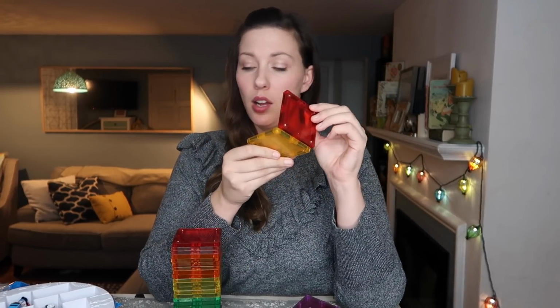They come under a lot of different brands at a lot of different price points. The very basic idea of them is that they are magnetic blocks. Luca plays with these things every single day of his life.